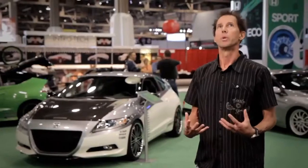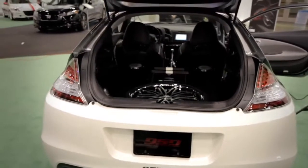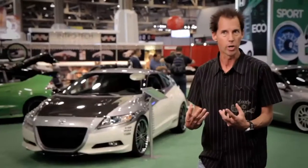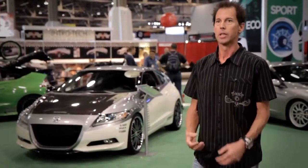The Honda CRZ to me is starting over. They're coming back with this car that they want to blow everybody's socks off. So for us to take it out there and show people our creativity on that CRZ is fun.